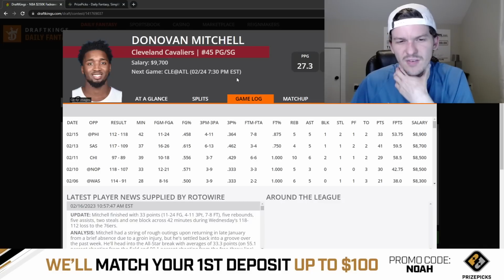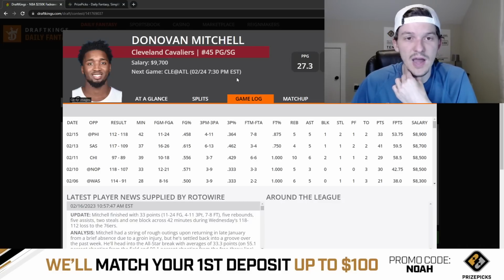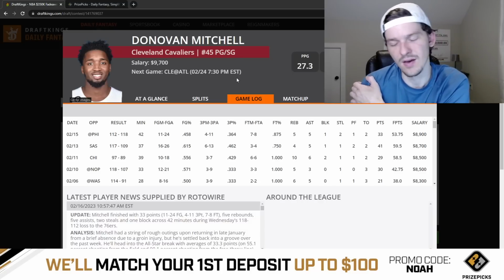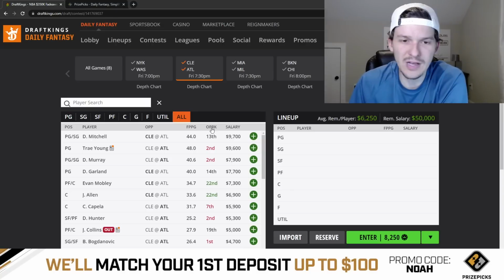I can't remember how many fantasy points he finished with, but at 9,700, it's really tough to play Donovan Mitchell at this salary. He needs to put up like 60 plus to be worth this salary, and he's just not a guy that's going to consistently give you that type of upside. So I'm not really interested in Donovan Mitchell.